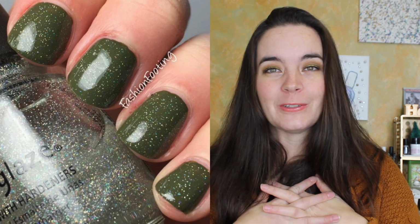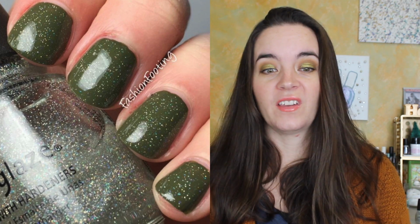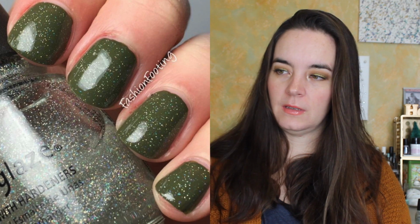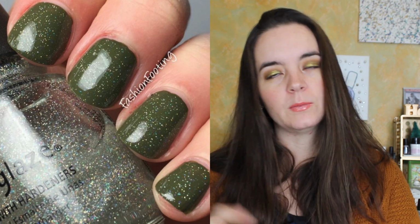It still holds a special place in my heart. I used to put Fairy Dust over everything. I was like, this is kind of boring, put some Fairy Dust on top. This needs more sparkle, put some Fairy Dust on top. I love Fairy Dust. It's one of my favorites.